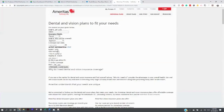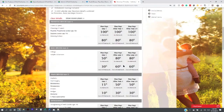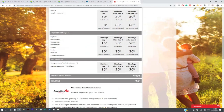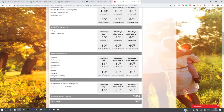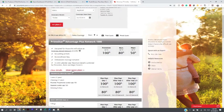I really like Emeritus's plans. Their first dollar coverage, the first day you have coverage, even on major, it's a smaller percentage, but even day one, I know a lot of plans will make you wait at least 6 months or a year before you're getting anything on major services. This is at least something day one on major. So I think that's something that really sets them apart, because like I said, a lot of them don't cover major at all until 6 months or a year.